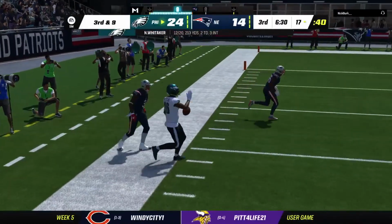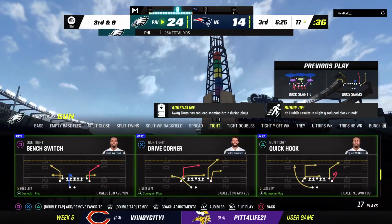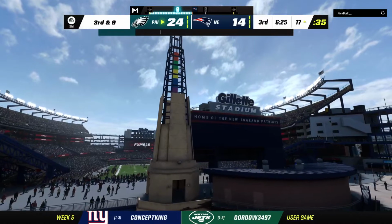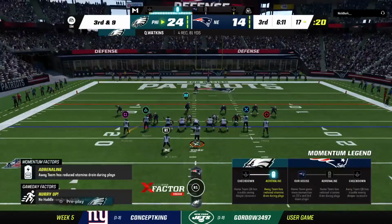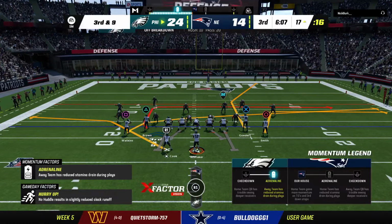Sideline throw. It's complete. And a nice job there of keeping the toes inbounds. That'll go for a gain of 7. And that's going to set up a tough 3rd and 9. They'll come to the line here needing 9 yards to pick up the 1st.